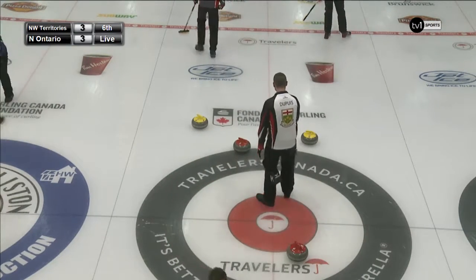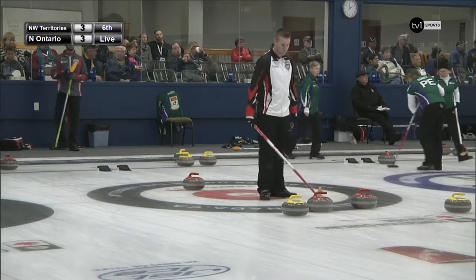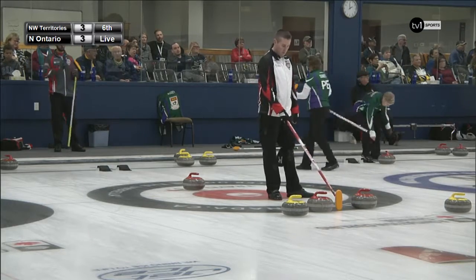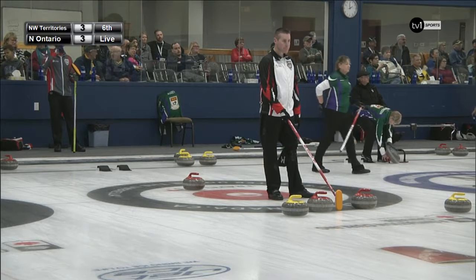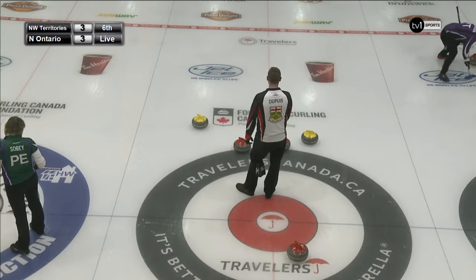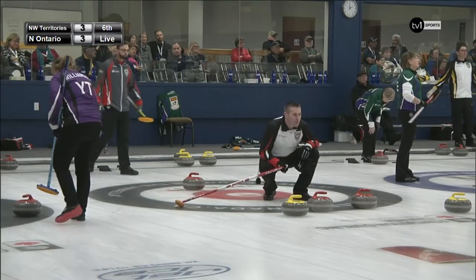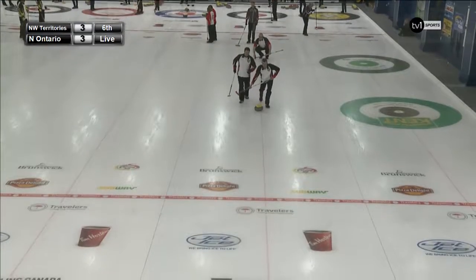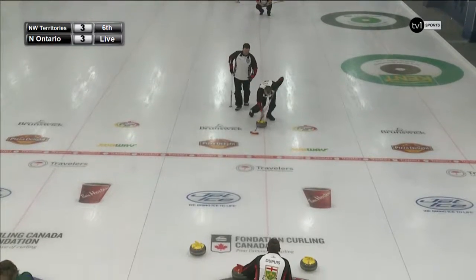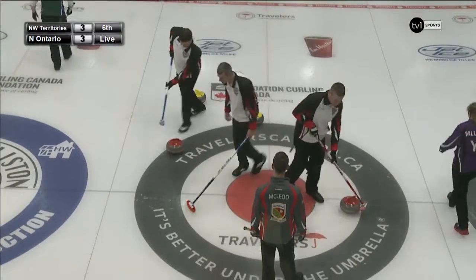Dupuis going to be looking to clean the house here. He's looking for board weight, I'm sure. This is one of these ones, if you throw a lot of weight, you've seen them hit in both rocks and that kind of squeaks through. I don't know what keeps on coming through. I don't know the physics of it, but it is interesting when you see it. They're off that one. Oh, nice shot.